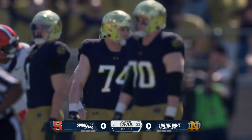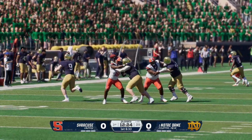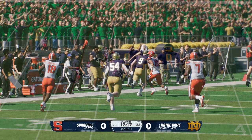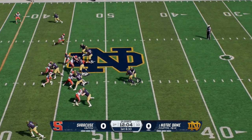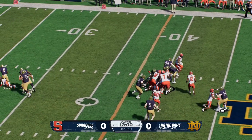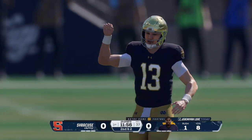Marcus Freeman added another chapter to the Year 3 success stories of Notre Dame coaches taking the Irish to the national championship game, and he looks like a cornerstone coach for the future. It was so impressive what they were able to do, bouncing back from an early season loss against Northern Illinois when everybody counted them out. He's done an outstanding job recruiting. He's got a great coaching staff. This team is built and ready to make another run.